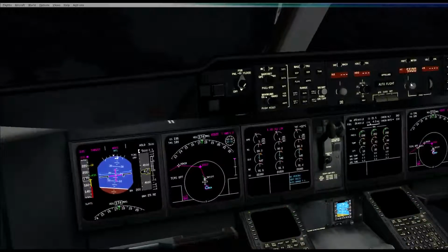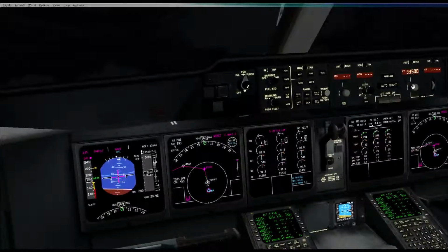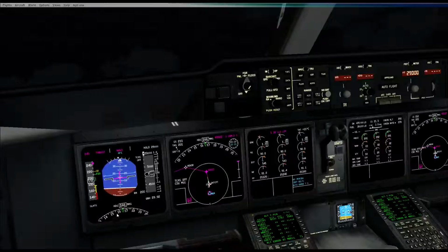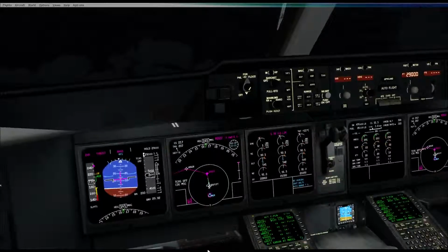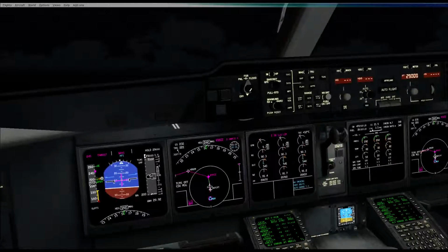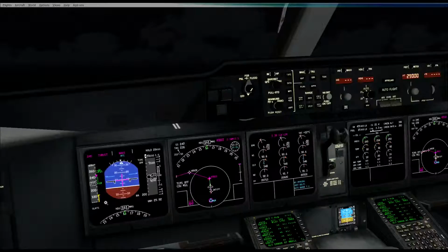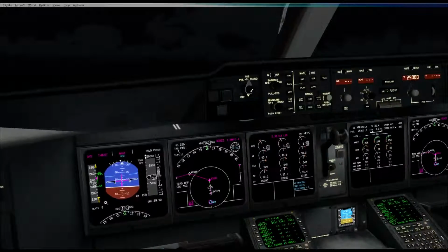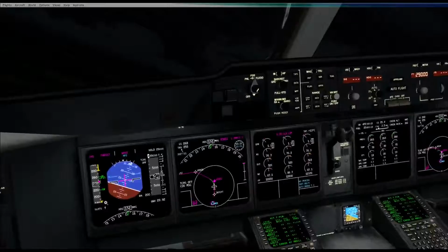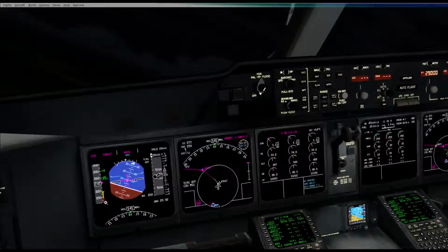Alright, I've been cleared to go ahead and go slats up extended to, let's just say, what did I say, 2290? So now it's going to go ahead and automatically speed us up. We've got a slats retract there. So as soon as we hit that, we can retract. Retract the slats. Up.